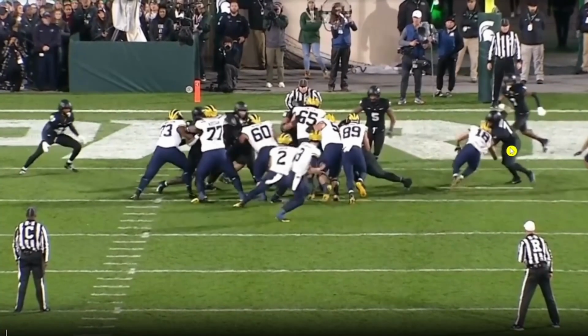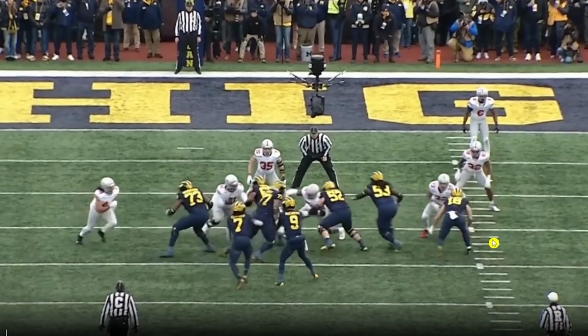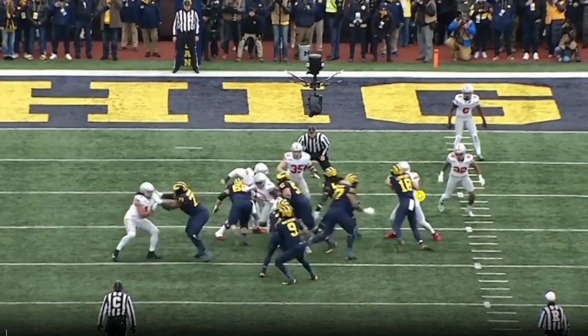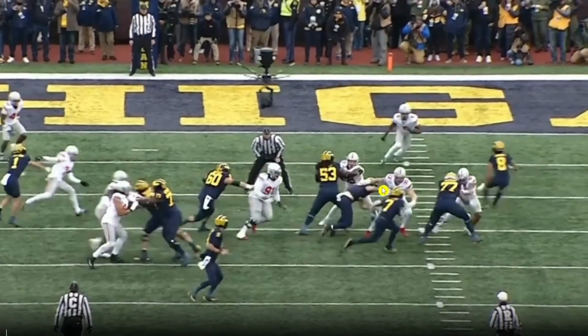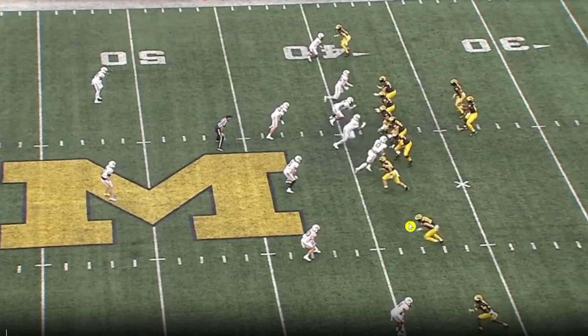Here's a pretty rough one where he really didn't even try to get a strike in. So we can't have that. And again, when the hand placement is wide, right, you see the hands down, you want to get that first strike in there as good as possible. You're going to be more susceptible to losing at the point of attack. So there are a couple areas to improve, but I think I was more surprised at how well he did on a lot of reps versus what the grading said.